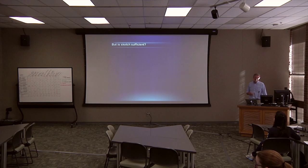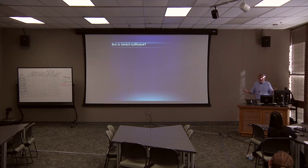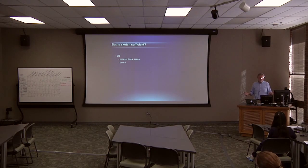But is sketch sufficient? And this is something that bothers me a lot. Is a two-dimensional cartographic representation sufficient to capture a design? And I have to say no. There are a lot of aspects of the design that a simple sketch can't capture. Now we can talk about the accuracy of the sketch. Well, that doesn't matter very much. We can zoom in or whatever. But a sketch is fundamentally 2D. It can capture points, lines, and areas, but can it capture time? Can it capture dynamics? No. So how does someone sketching a design deal with things which are time dependent? Big question.